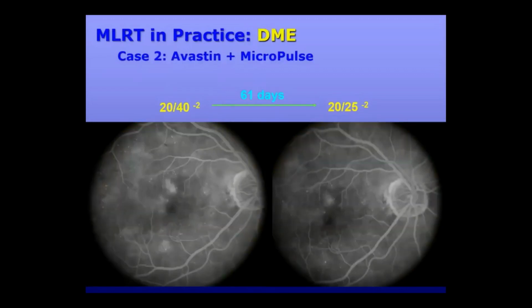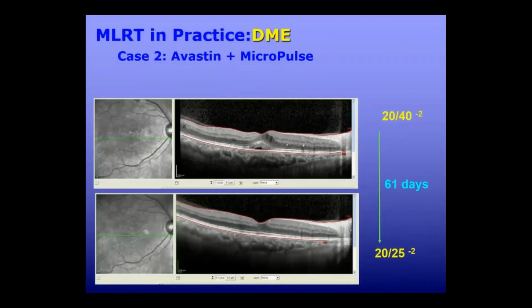Here is the FA of another type 2 diabetic male patient demonstrating the reduction in vascular leakage and concomitant improvement in visual acuity following a single yellow 577 nanometer micropulse laser session. This patient had at least 5 Avastin injections in that eye prior to the micropulse laser application. This is the OCT scan of the same patient showing an accompanying reduction in CMT following the micropulse session.